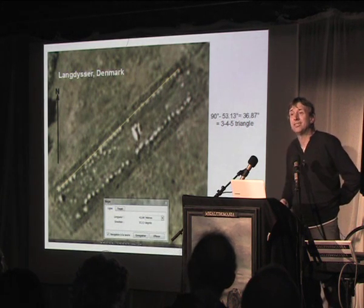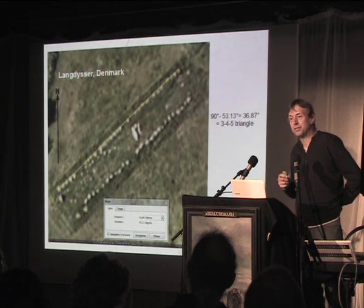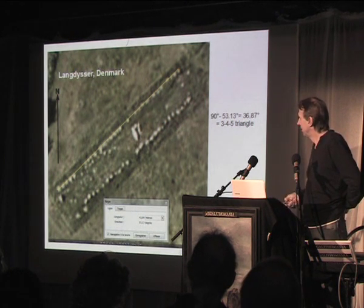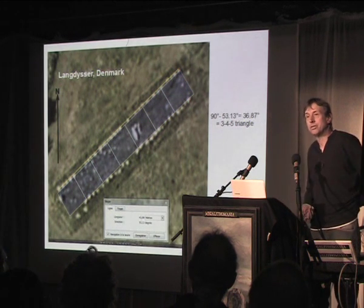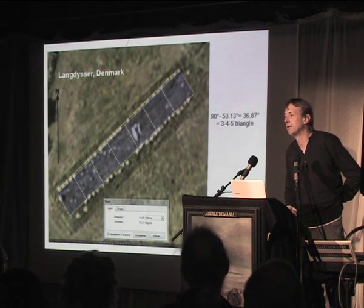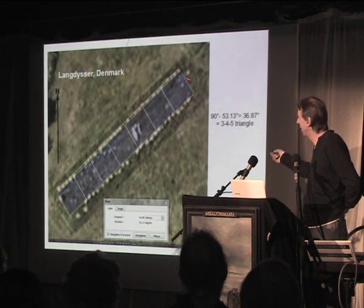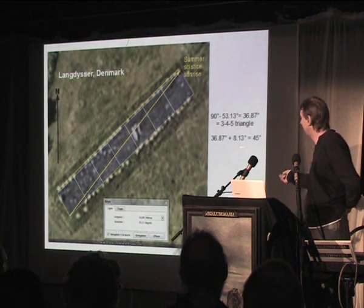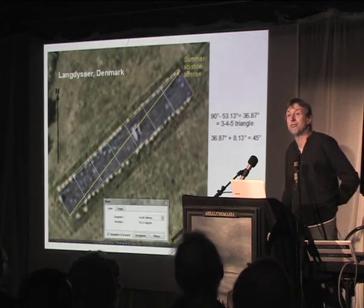Now, this is at the same latitude as Long Meg. We're in Denmark, and we're at the same latitude as Long Meg. Now, this is the 3, 4, 5 triangle angle. If I then put a septuple square in there, you see how the length of the monument is 7 times its width. Okay? So the monument, you can see, is a septuple square. And if I trace the diagonal of that septuple square, I get 18.13 added onto my 3, 4, 5 triangle, which gives me exactly 45 degrees.